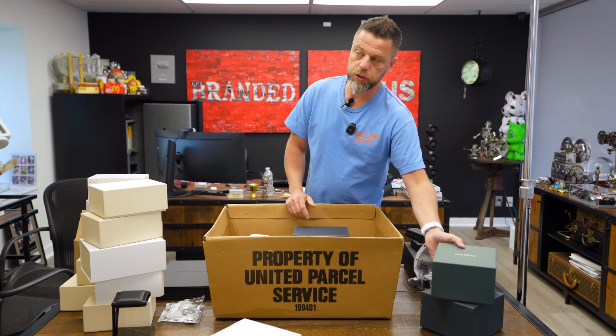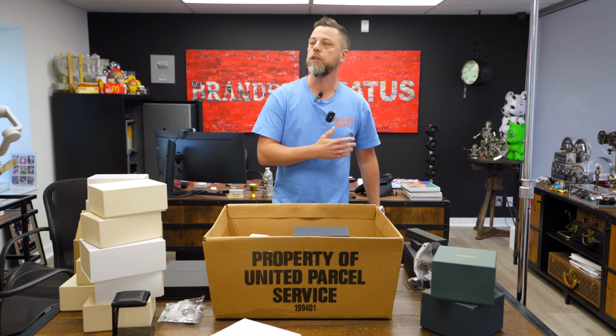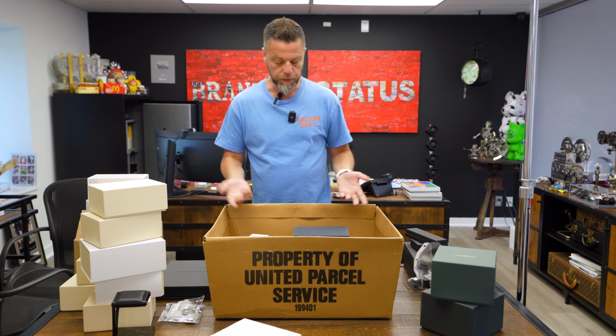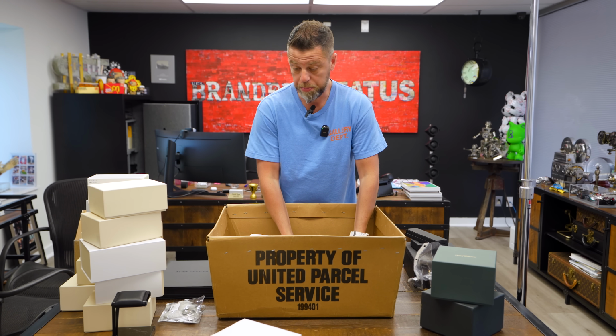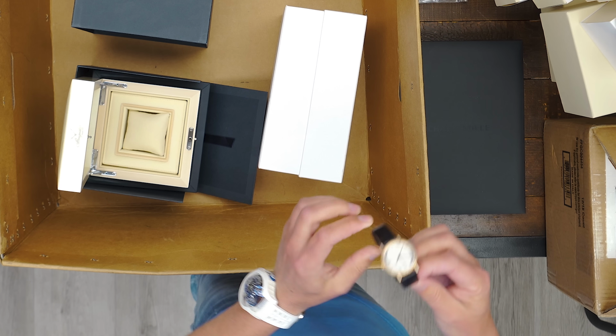Once you get all the complications within the Royal Oak, the different metals, the vintage, the modern, the neo-vintage, AP guys still want something different, and Code 1159 is often a pretty good option. I don't know who bought this, but whoever did, kudos to you.